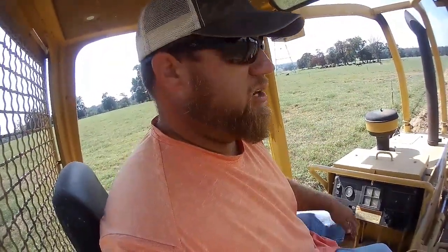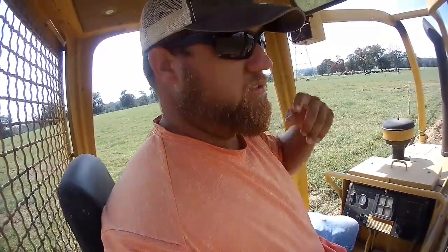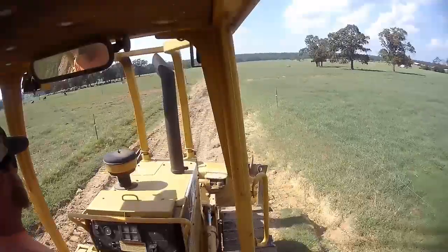We'll be doing this for the next couple hours, and then we'll get over there and get those babies. And hopefully there's no surprises like the armyworms. So we'll get to dozing.